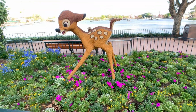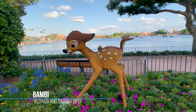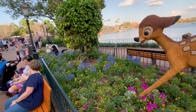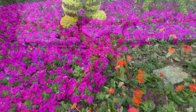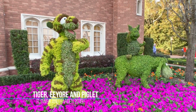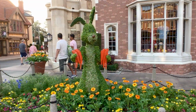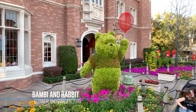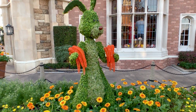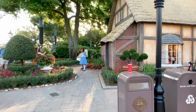And the next one is Bambi. Now this one used to be right up in the front in the flower bed that was right before the Leave a Legacy. So I guess they put her here now along with Thumper over there. You got the rabbit and Winnie the Pooh. And a beautiful bed of flowers. Look, it's Alice.